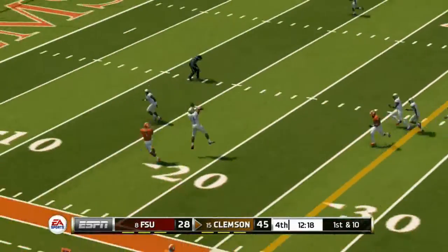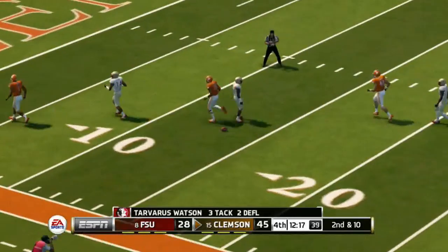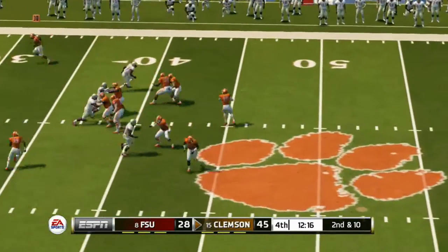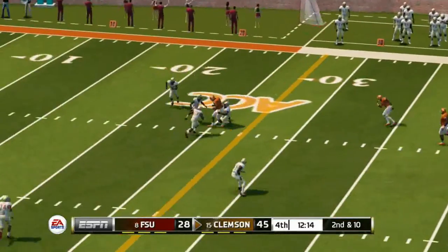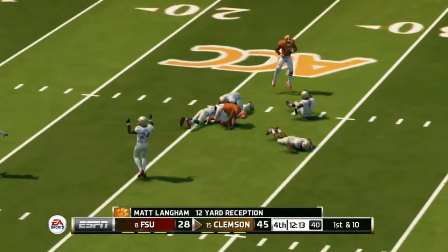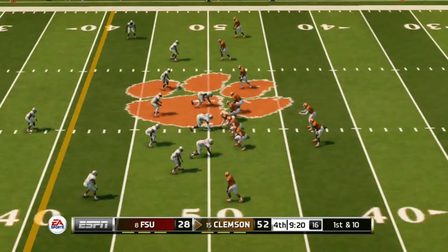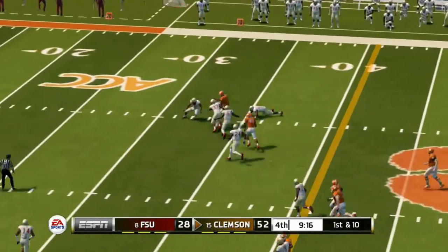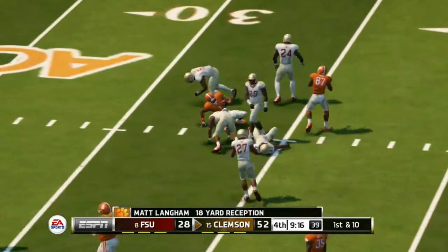He fires left side. Almost intercepted. Nice job getting a hand on that. And they make the stop at about the 20. Some big gaps for the running back last time. Right down around the 33-yard line.